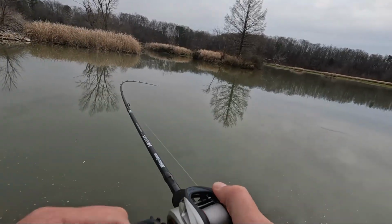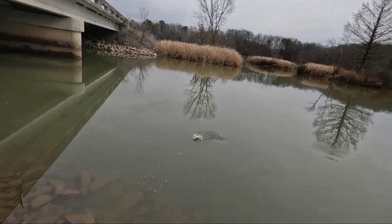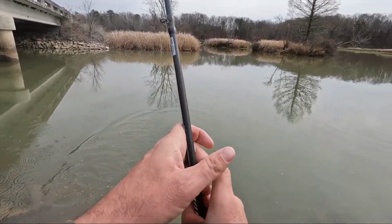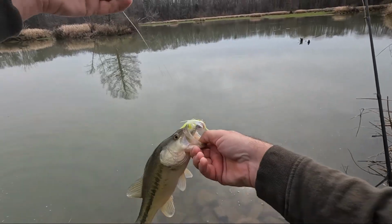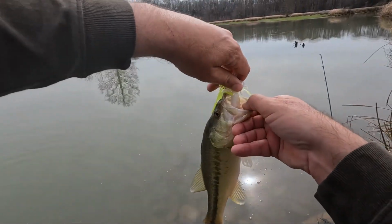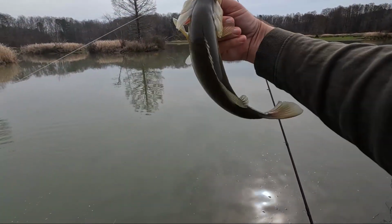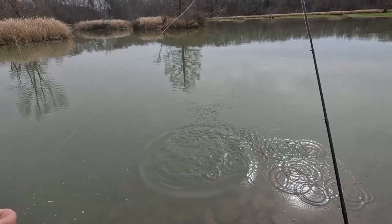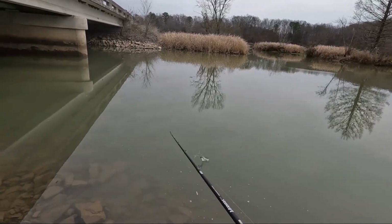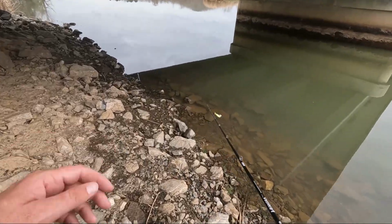There it is. There's another one. They're thumping this thing. Third bass in about, what, 6, 7 minutes right here. All right, let's go over here, then we'll be coming back over there and make some more casts. There's gotta be more bass in there.